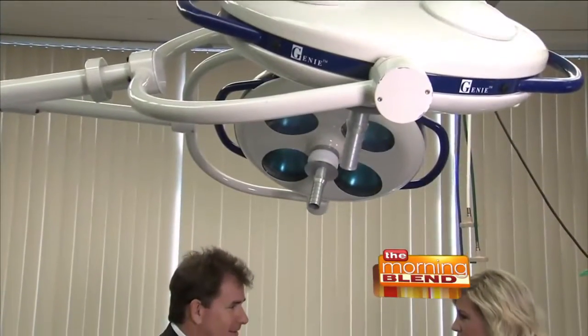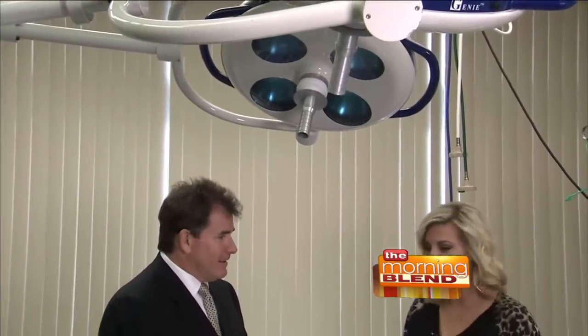Doctor, you and your father, George, started this place over 20 years ago, and it's truly grown into a state-of-the-art facility with no limits. Yeah, we're very proud of it. We opened up the facility in 1999, and at the time that we decided to build the facility, we were looking for privacy for our patients.